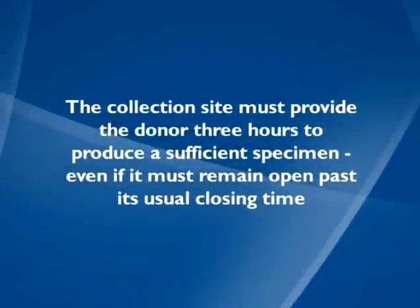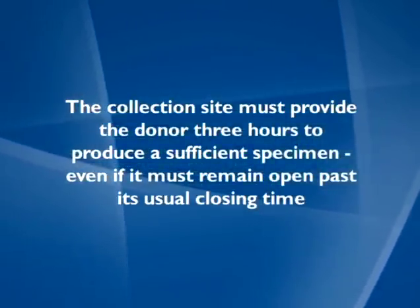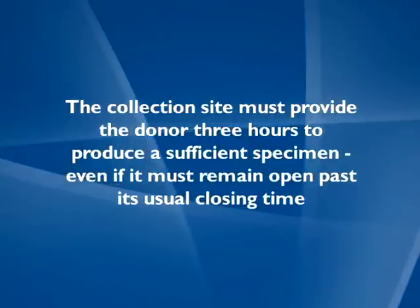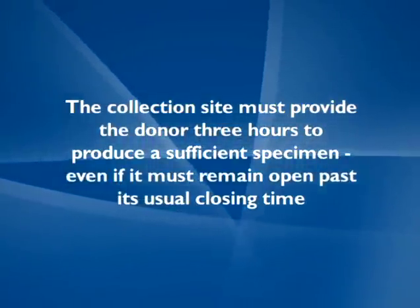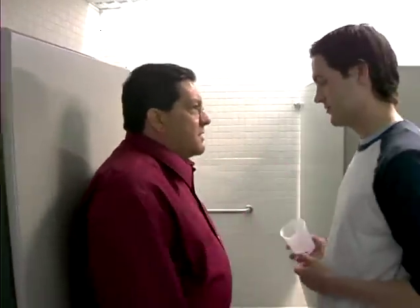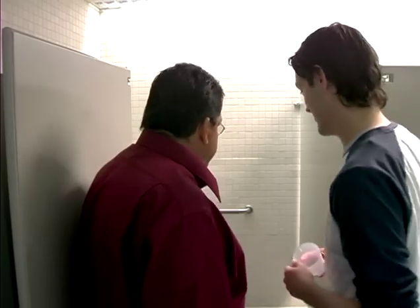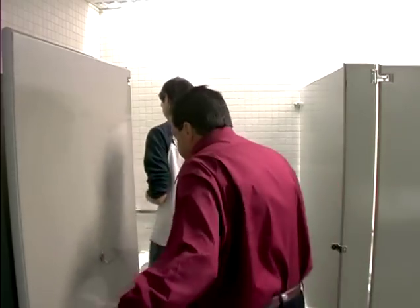The collection site must provide the donor 3 hours to produce a sufficient urine specimen, even if it means the facility must remain open past its usual closing time. When the temperature of a specimen is not in the acceptable range, or there are signs that the donor has tampered with or plans to tamper with a specimen, you must perform a collection under direct observation. Following is a thorough discussion of both situations.